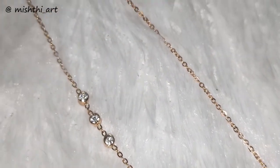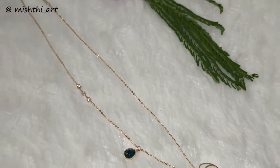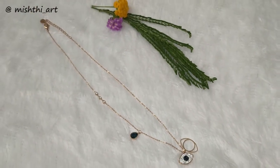I just love it. I had been eyeing this piece for so long, but on other pages either the stock was over or the prices were very high. And yes, you must be wondering why I'm not mentioning the prices, even though I mentioned that it's a very affordable one. The thing is, I just checked with that page and they were not very comfortable with their prices being put out publicly, because they feel that the competitors might get to know the prices and start charging the same, so they might lose out on customers, which I understand.